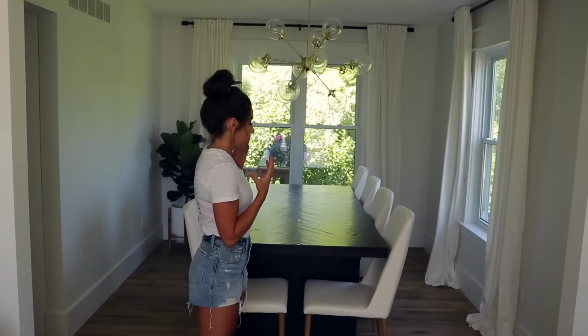This room I've been working on for a while because this table right here is one of the first big furniture pieces that we bought for our house. So I was like, I'm just gonna try to get one room done. Still have not got this room done, but we're getting closer. So as you guys can see, we put up new curtain rods. We finally put up curtains.